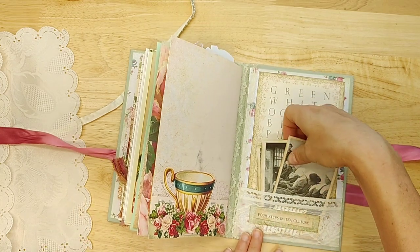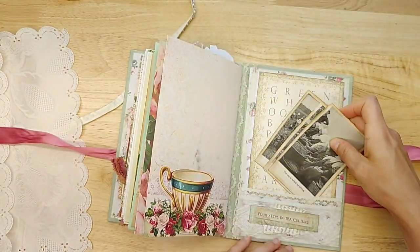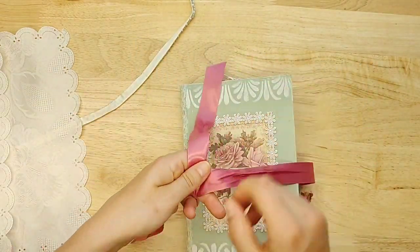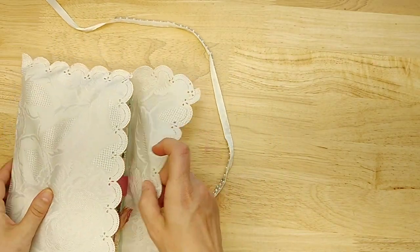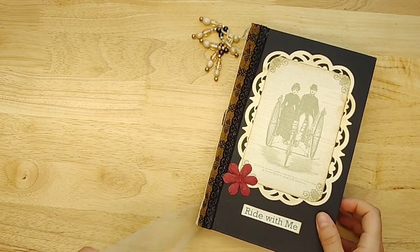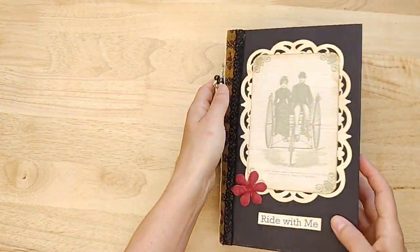And I love these. 4 Steps in Tea Culture. It's a little history about tea, and it talks about the tea at the bottom of the cards. I think they're from a vintage book. So beautiful. The next journal that she's made is a vintage bicycle journal. And it is called Ride With Me. She used my digital, Ride With Me, as well as some other, I think Mrs. Coggs, a few others. I love this tassel. So beautiful.